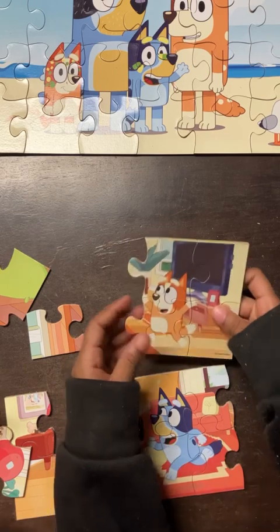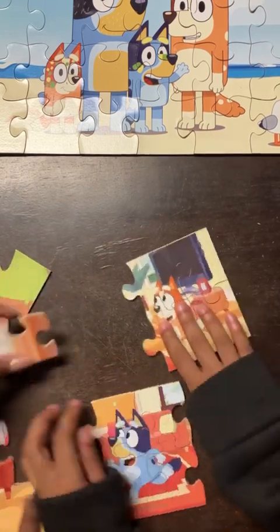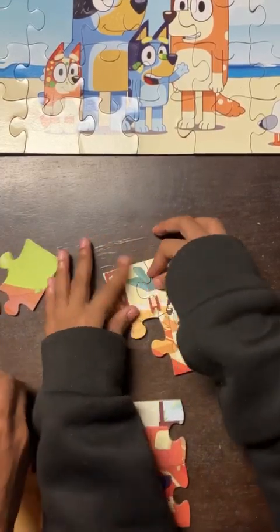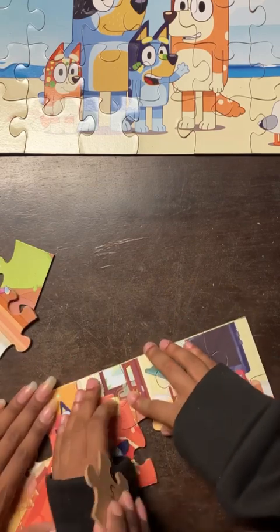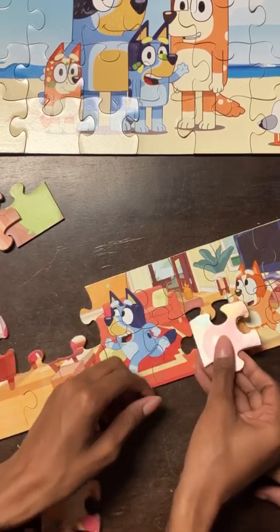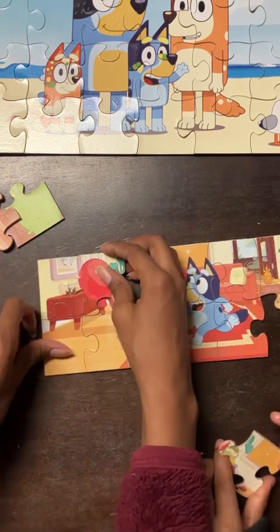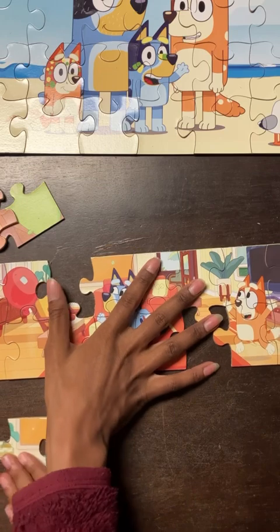Who is that right there? Bingo. Hey, Bluey. Oh, good job. Right there. This is a long one. Mm-hmm. Where does this go? Oh, here it is. I found it. Don't make it fall. Okay. Sorry.